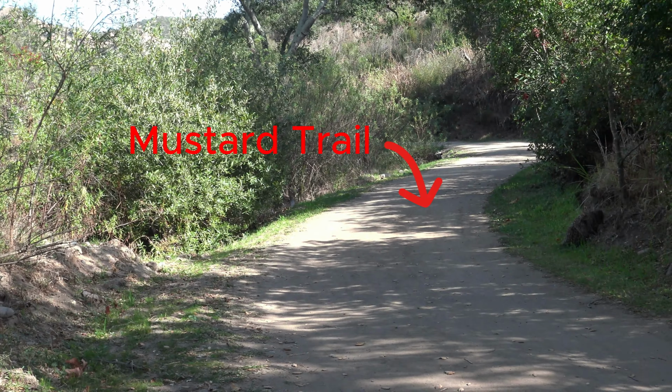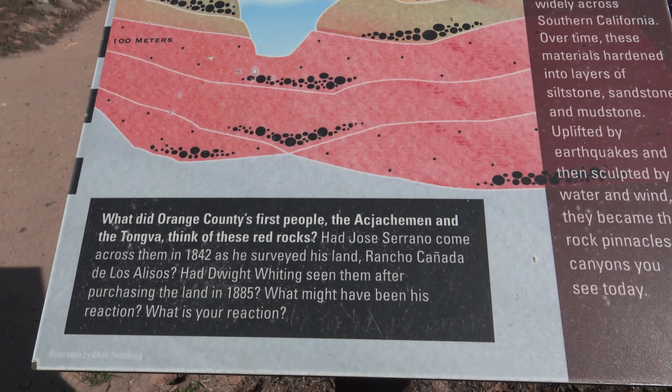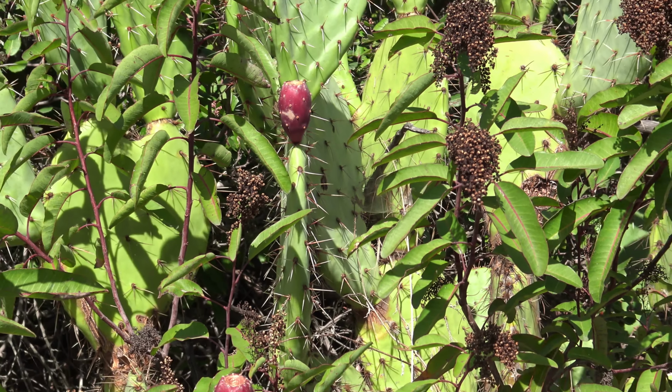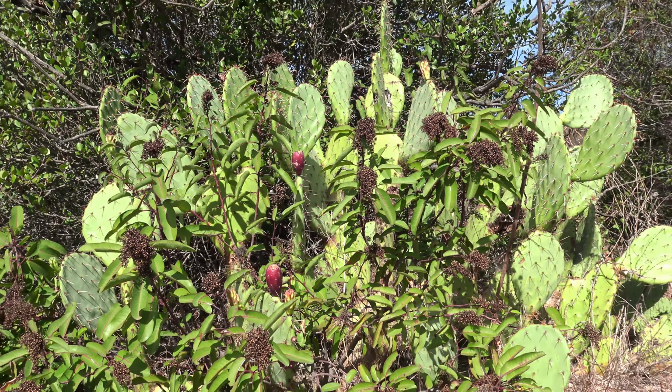This interpretive board shows the history and the geology of this area. We came across this really green and healthy example of a prickly pear cactus. At the end of this trail section, there was a huge grove of prickly pear cacti right next to the trail. The trail narrows here and you have to be careful not to brush up against the cacti.